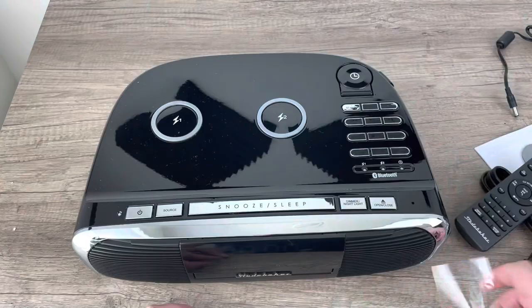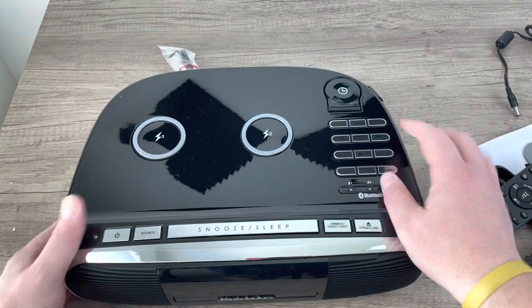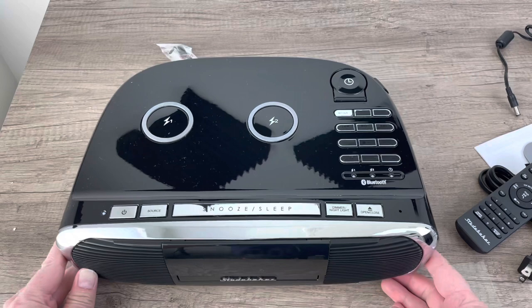Back here, we got the antenna wrapped up. Now, these little charging pads, I think it'll do 7.5 watts on Apple, which apparently Apple limits Qi charging to, 7.5.